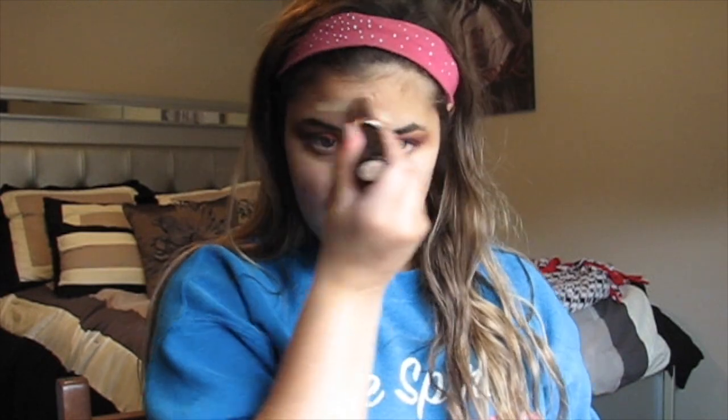I'm just going to go ahead and paint this on like I normally do. I'm well aware that I use a lot of foundation. You don't need to tell me. I also just got a spray tan, so this is a little light for me. In person, it doesn't look that bad. I can just use bronzer, but on camera, it looks like I'm a ghost up here and tan down here.